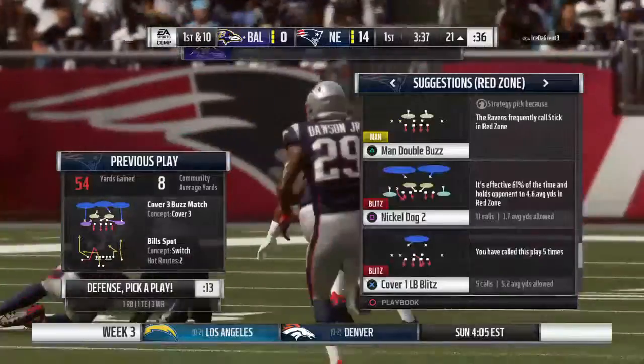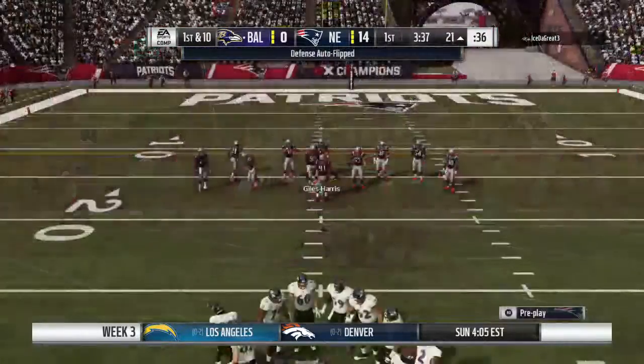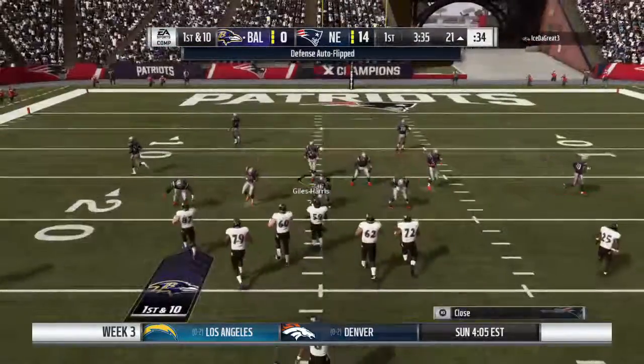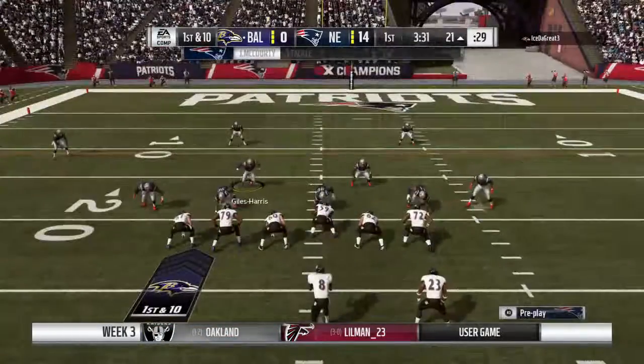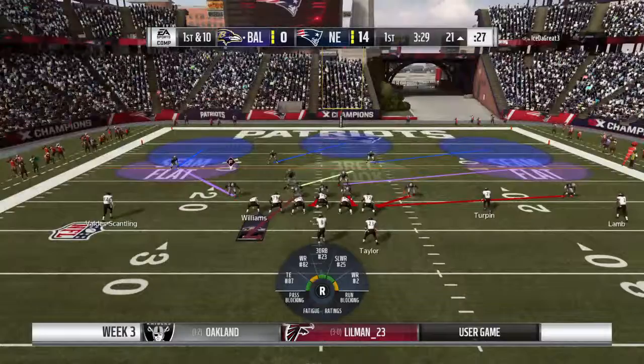Well, partner, I'm not sure how this drive's going to end, but how about the way they flip field position there? A nice attacking play. They picked up a heck of a chunk of yardage. So barely time to catch our breath. Here's 1st and 10 just outside the red zone.